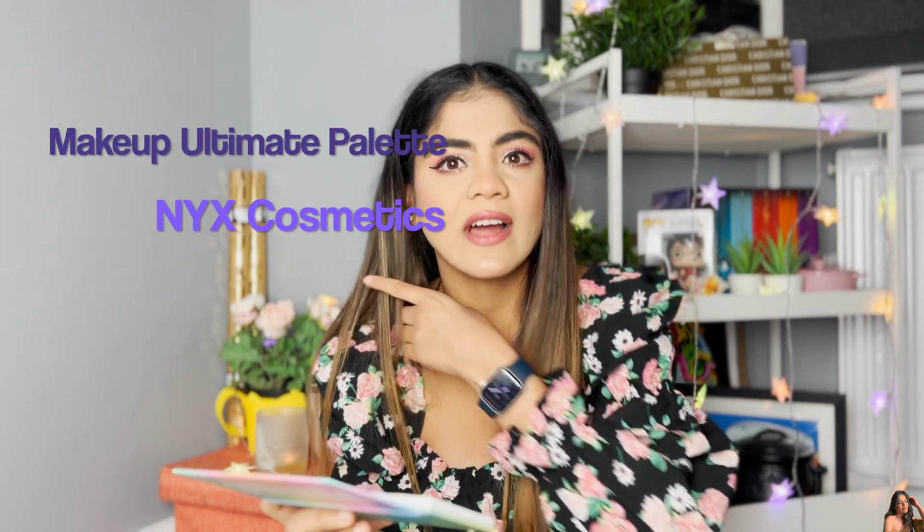If you ever want to create a very funky look, the NYX colorful palette is also a great option. I don't have it, but I've used it. That's also a very good option. If you find their really big palette, I think it's a 24 pan or 18 pan palette. It looks like this, but obviously bigger than this. That's also a very good option. But if you have somebody coming, then you can also think about getting this one.